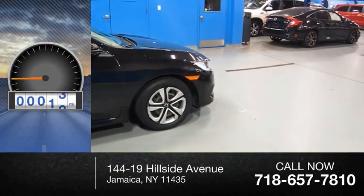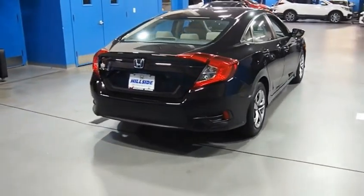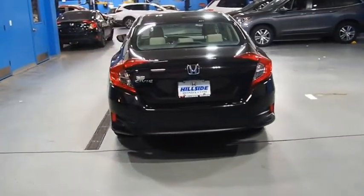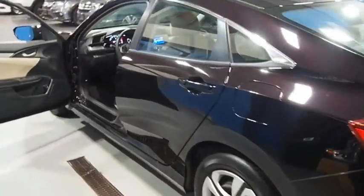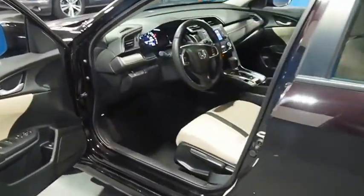This vehicle has less than 20,000 miles. Honda Civic. Practical, awesome gas mileage, and incredibly reliable. This beauty is sure to make you the talk of the neighborhood. So call or drop in for a test drive today.